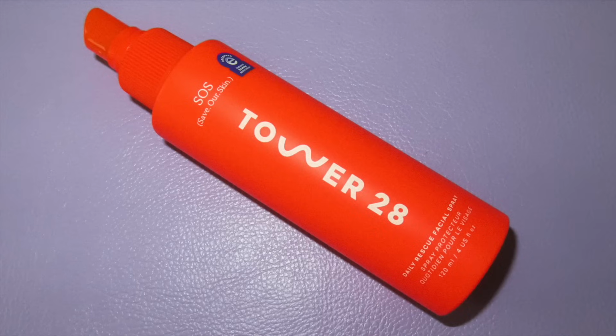So for me, someone who has acne prone skin, this here, the SOS Daily Rescue Facial Spray is amazing. The acid in here, the hippopotamus acid, no, what actually is it? Hypochlorous acid is amazing at disinfecting and killing the bacteria that creates acne. Now, the one from Tower 28 is quite pricey. There's a lot more affordable options out there.